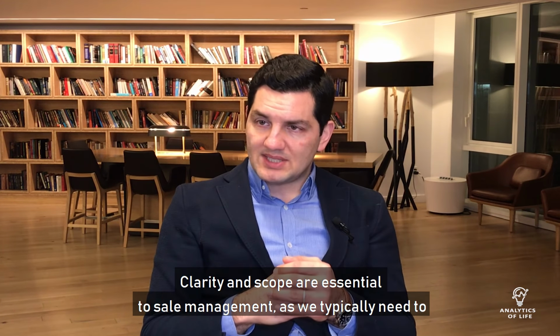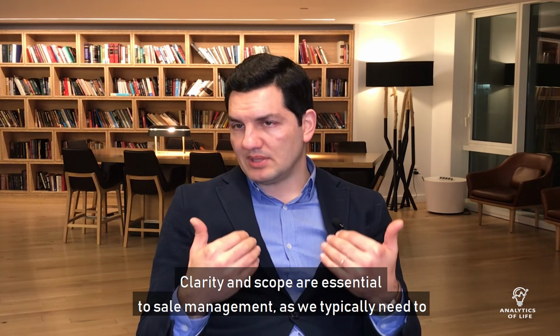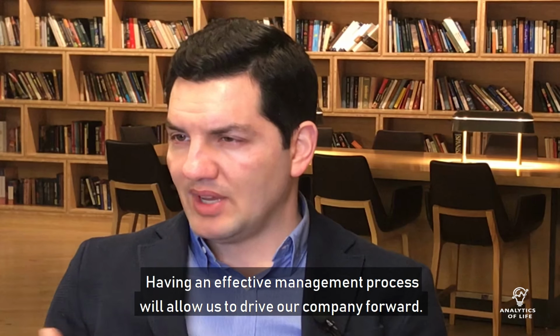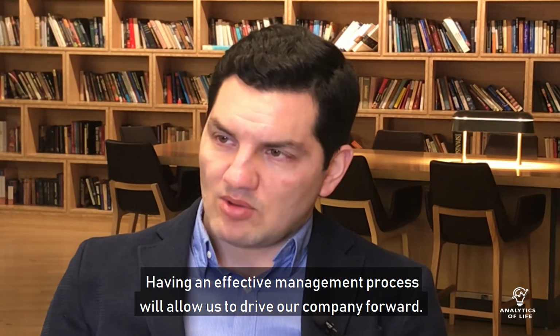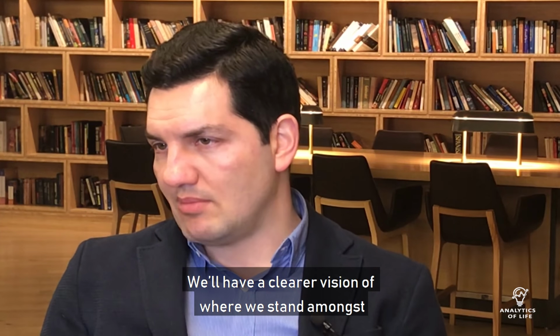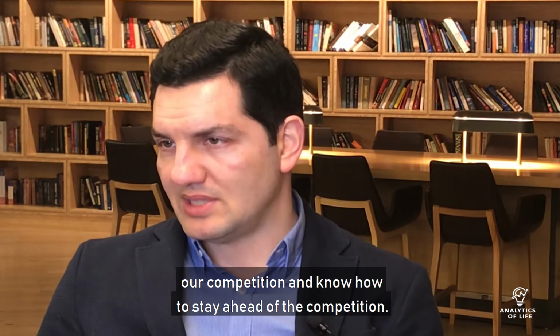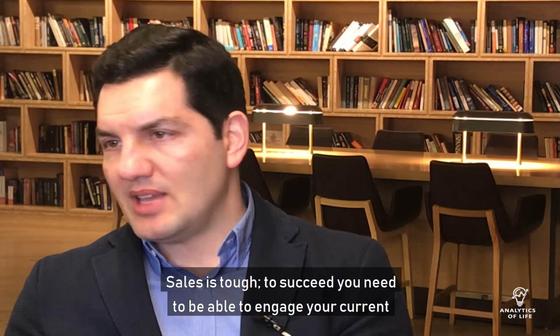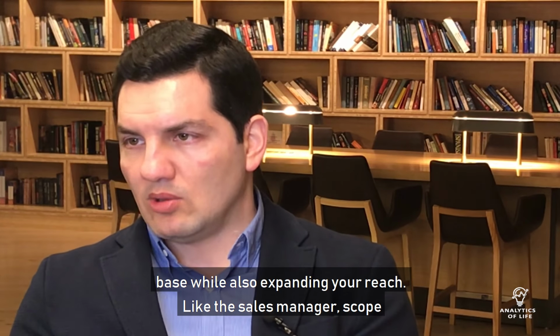Clarity and scope are essential to sales management, as we typically need to oversee the planning and execution of company-wide targets. Having an effective management process will allow us to drive our company forward. We'll have a clearer vision of where we stand amongst our competition and know how to stay ahead of that competition.